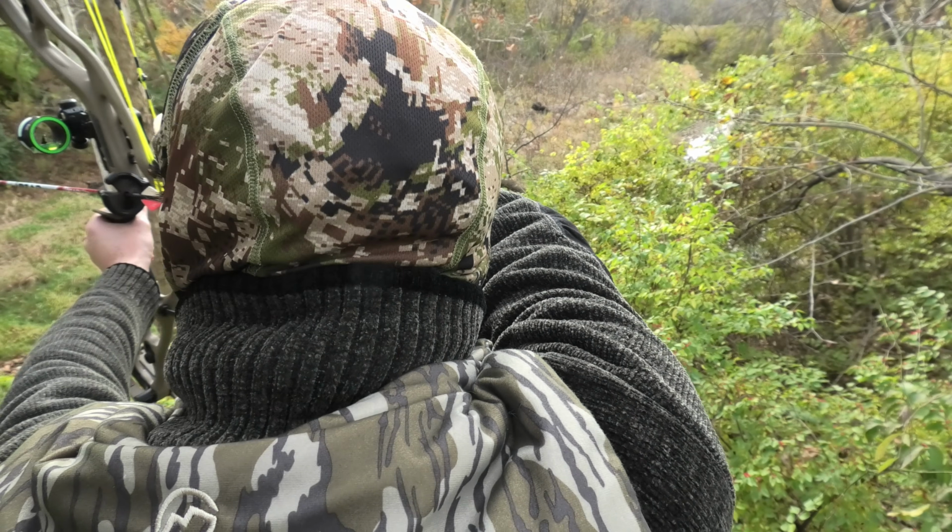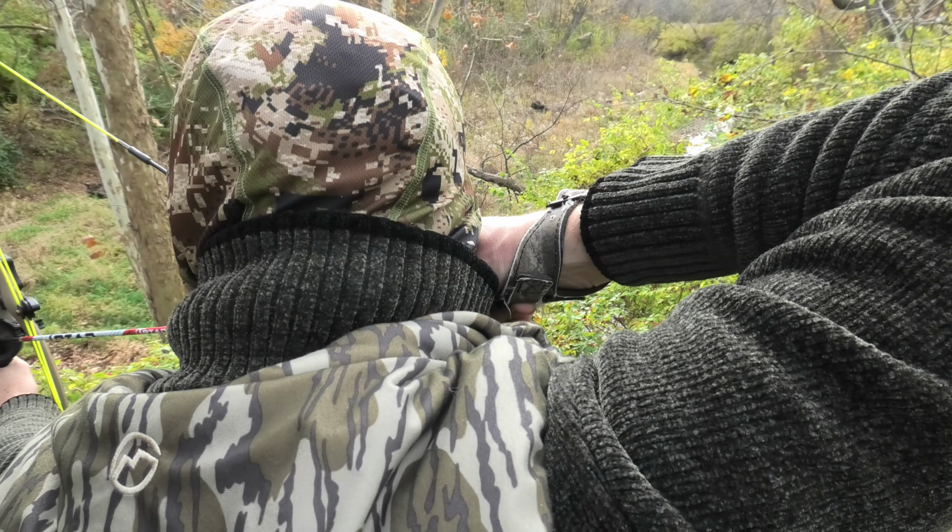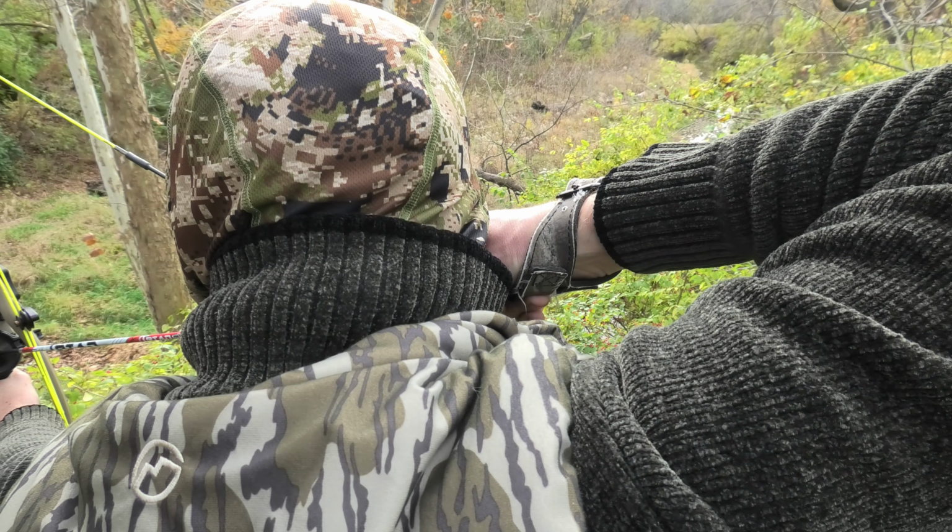But that being said, it paralyzed him pretty much instantly, just dropped him right in his tracks. I always keep spare arrows with me, so I just grabbed another arrow and loaded it up. I apologize about that shot, guys, but the good thing is he died instantly.